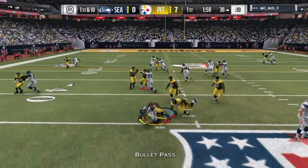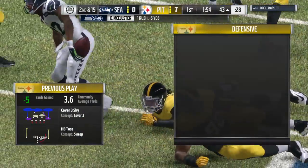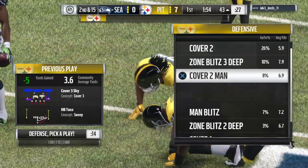They'll run here. This is Dexter McCluster. And they went the wrong way there. Losing yardage back at the 43-yard line.